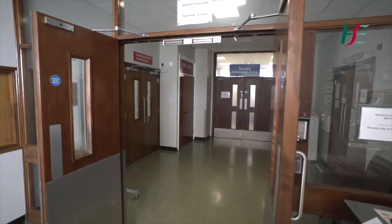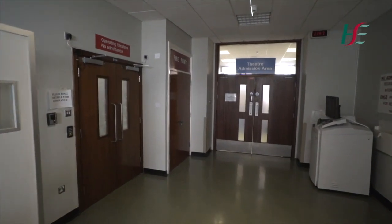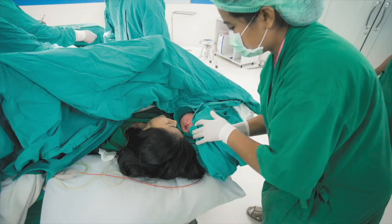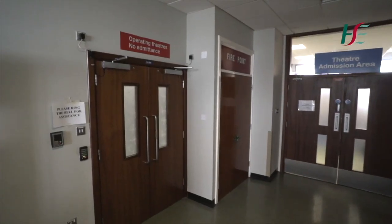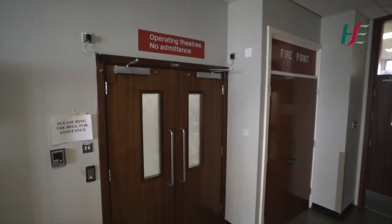A number of women will experience caesarean birth. This birth takes place on level 8 in the operating theatre. A midwife will accompany you and your birth partner to the operating theatre, supporting you through this birthing experience.